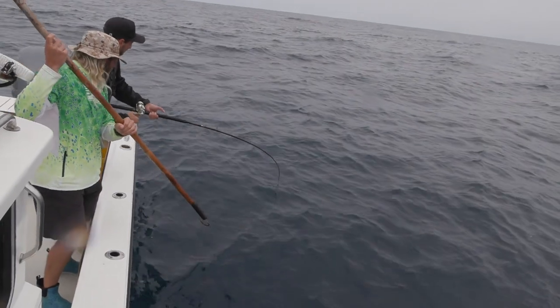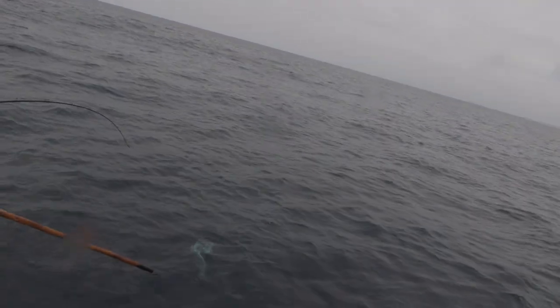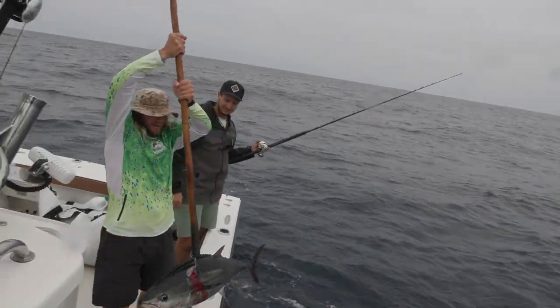One more circle here. Oh, there it is. Another bluefin. Are you ready, Doug? Yeah. I'm gonna lay him out right here for you. Get him right in the head. Nope. Deep, there he is. Atta boy. Nice. Woo!